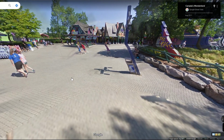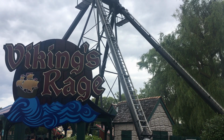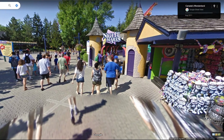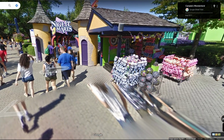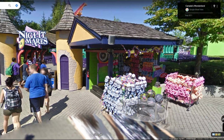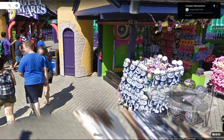Ooh, the Rage. How spooky is that? I don't know if it was part of the 2019 renaming, but it got its name changed a little while ago to Vikings Rage. And Nightmares got its name changed to Wild Nightmares. It's a lot of Crazy Frog. That's too much Crazy Frog.